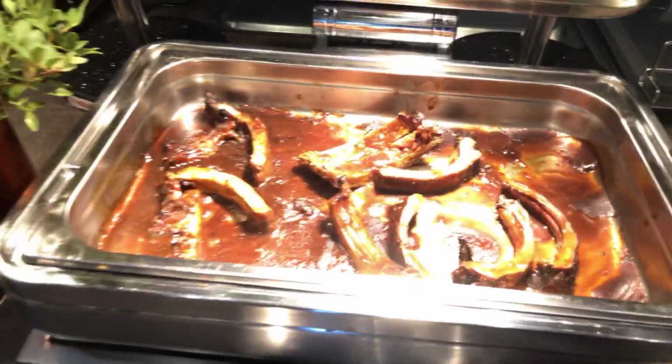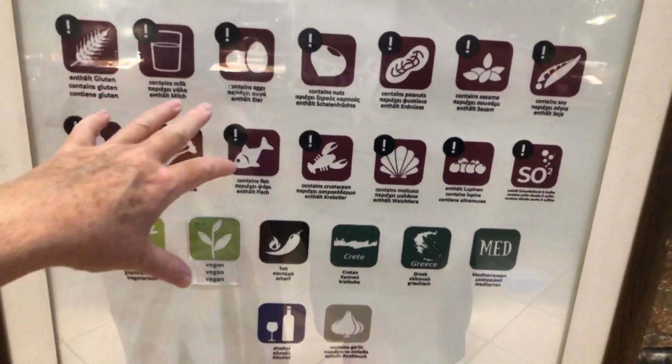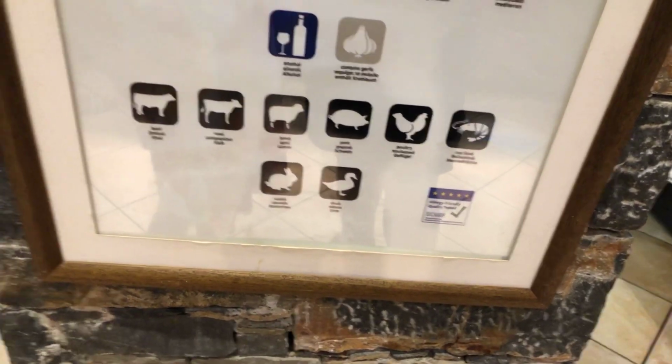Some pork chops. Look at the food labels. Oh right, food labels as well. You've got absolutely everything. It'll tell you whether it's gluten, contains milk, eggs, nuts, you name it. It's got a whole thing on there, so you know exactly what's in your food. That's very good, I hadn't noticed that.